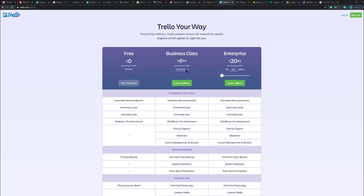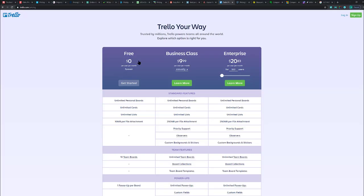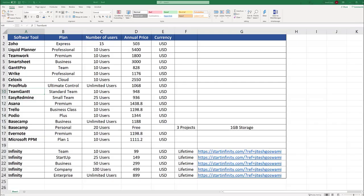If you go to Trello, the business class is $9.99, roughly $10 per month per user if you pay annually. For 10 users, that comes to $1,198.80 US dollars. If you go with Podio, which is from Citrix, let's say the Plus plan, to claim some features and basics, for 10 users you're looking at $1,344.